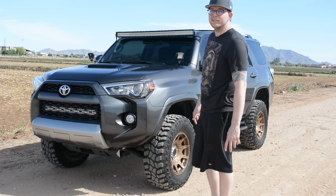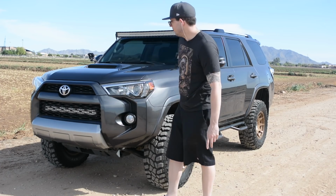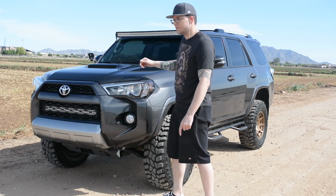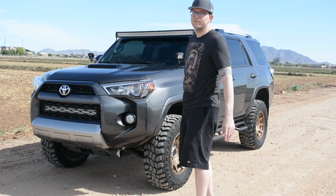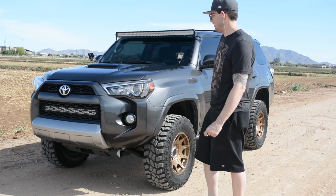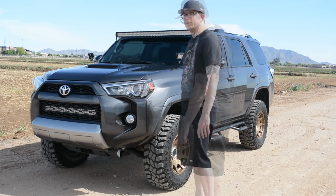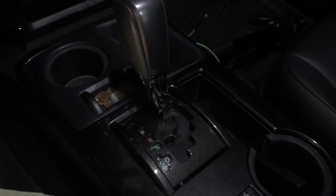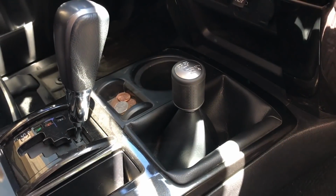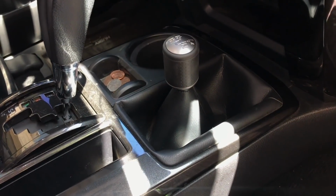Some of the notable differences from the exterior of the Trail model are the front and rear bumper valence cover and the hood scoop on top of the hood. The main differences are going to be in the interior of the vehicle, for the crawl control and the A-TRAC and all that good stuff, which I'll show you here in a little bit. The 4Runner has a 4-liter V6 engine with a 5-speed automatic with sport shift and overdrive, and the 4-wheel drive system is controlled by a manual shift lever transfer case.